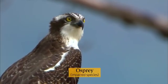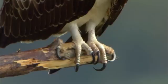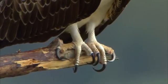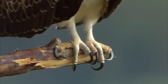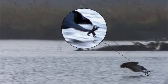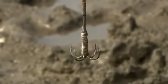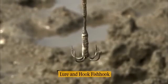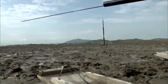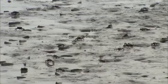The osprey's talons are key to its hunting prowess. They work much like a fishhook. It has 4 long, sharp talons which bend inward. The instant they touch the water surface, they spread out. The osprey's talons are shaped much like the lure of a fishing rod. This lure and hook method of catching fish primarily uses a hook without any bait.